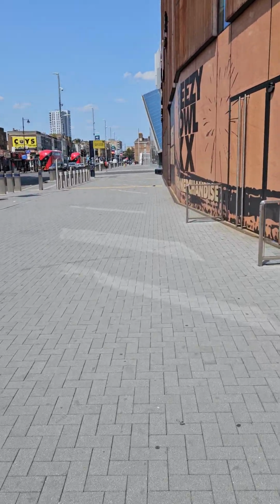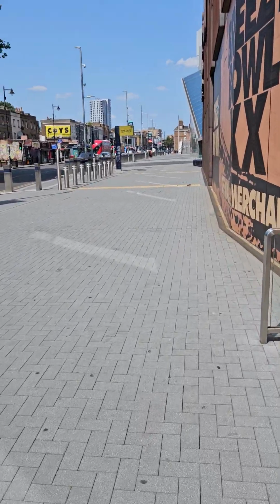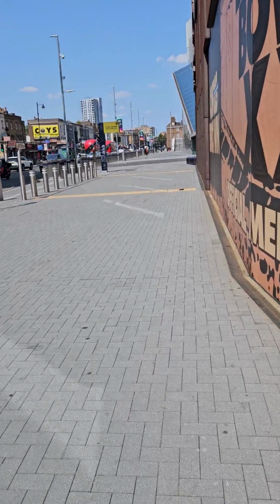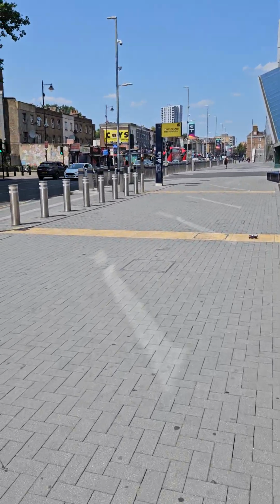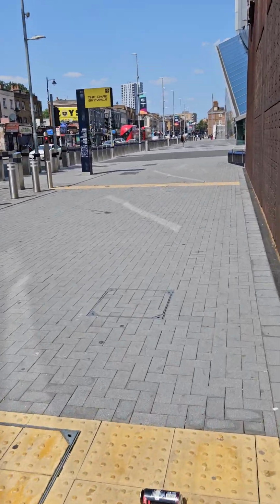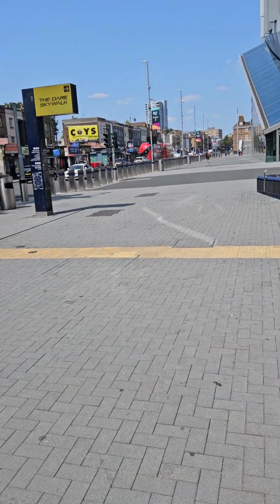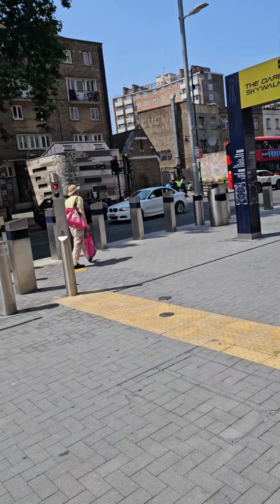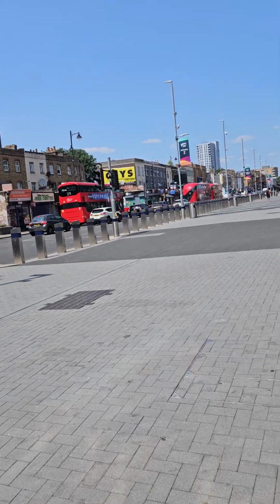For concerts. But we're at ground level, obviously different to Arsenal, which was on a concourse on a raised area. This is street level, and a very busy street at that. A lot of traffic, a lot of people going about their business. It's a lot of residential. It's sort of thinning out to more residential now, but a bit further back it was busier.